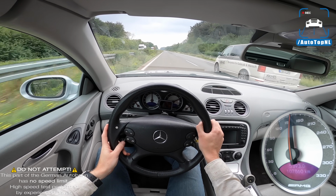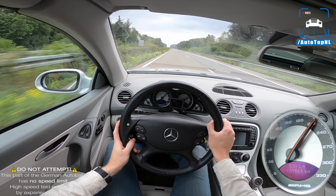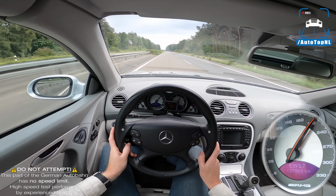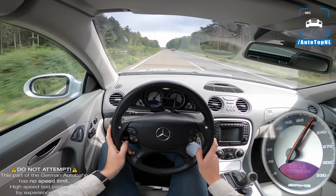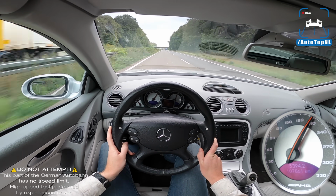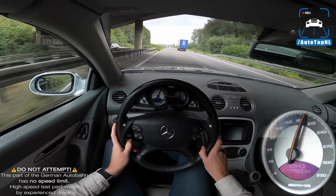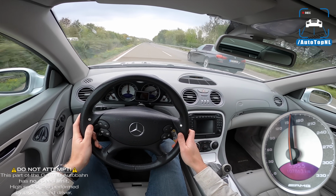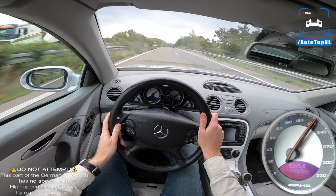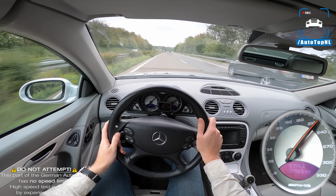Oh, there we go. It picks up so well. Revs out, 6,500 RPM shift. Jesus. We have never driven a 55 AMG, and I have to say I'm really impressed by this one. I'm also really impressed by the Kleemann stuff, so maybe we should try and drive some more Kleemann tuned cars. I'm going to enjoy some more V8 goodness.